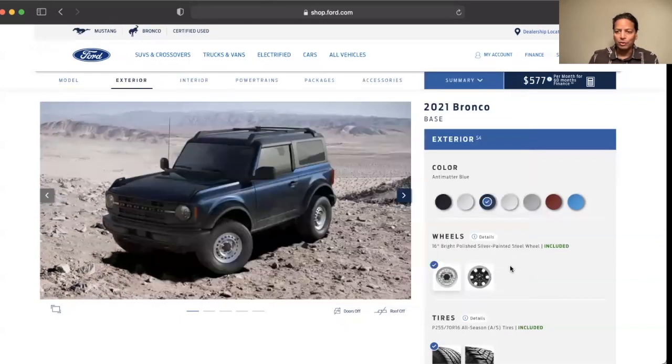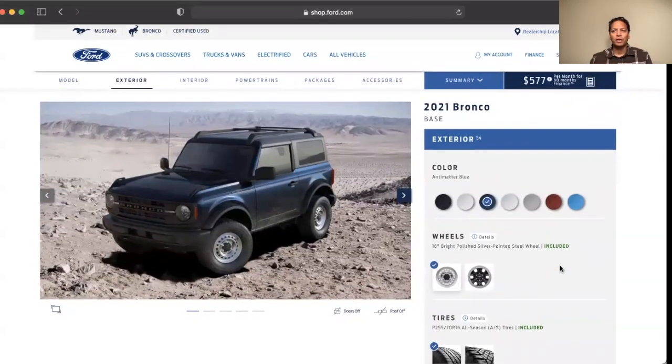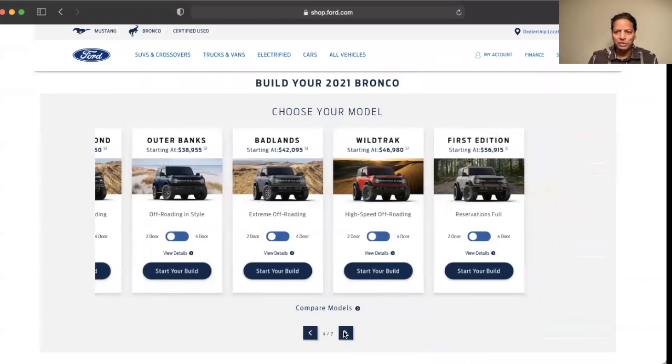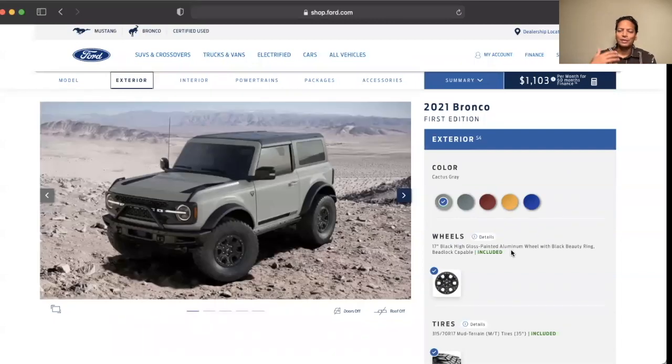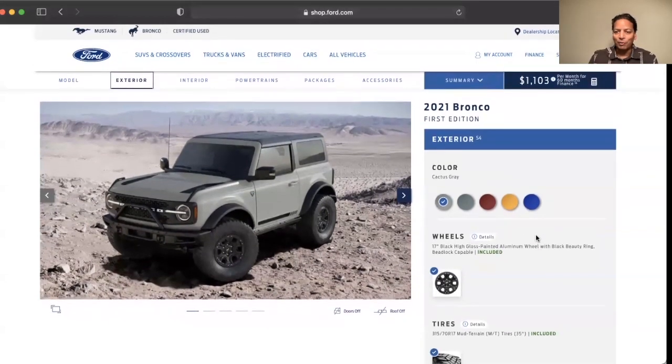All right, we'll close that. So it looks like the 2021 is working for me. I am going to attempt to build out the most expensive one that I can. I'll just go into First Edition. This is a theoretical vehicle at this point. There's no way you could get this if you built it out, but I suppose that applies for most 2021s. Everything's been shifted into 2022.